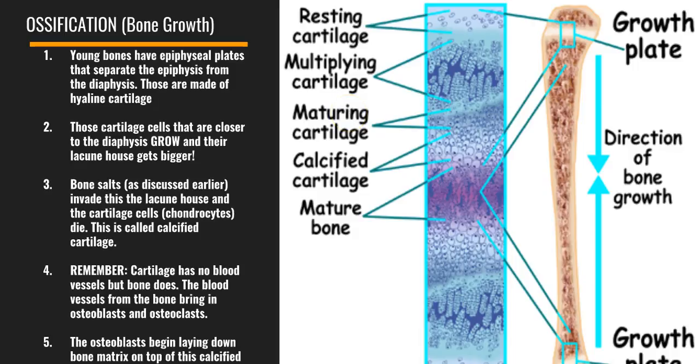Okay, now we're going to talk about ossification or bone growth. This is probably one of the hardest concepts to learn if we're just talking about single concepts in anatomy, but please pay attention, watch the video, look up other videos on YouTube to help you understand it more if you need to. So young bones have epiphyseal plates.